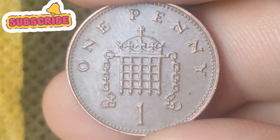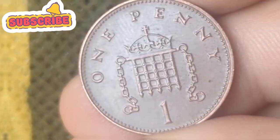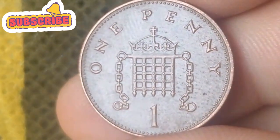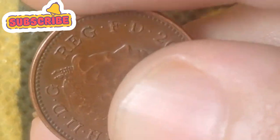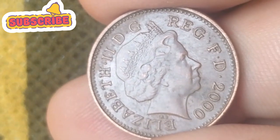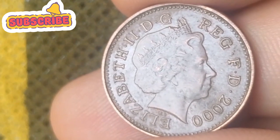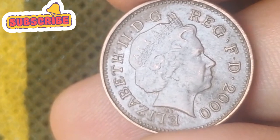On the reverse side was the familiar crown portcullis, an enduring symbol of Westminster and authority, designed by Christopher Ironside. This motif, unchanged since decimalization in 1971, had come to define the 1 penny coin. The portcullis, flanked by chains and surmounted by a regal crown, was more than just a nod to Parliament, it was a symbol of strength, governance, and continuity, encapsulated in copper-plated steel. Yet for a coin so standard in its function, the 2000 issue would come to be anything but ordinary.